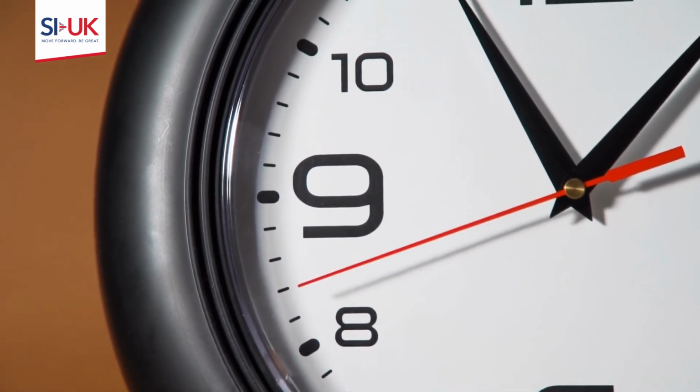Factor number 3, preparation time. Allocate your time wisely by focusing on the areas where you need improvement. Consistent practice over time will get you better results than last minute cramming.